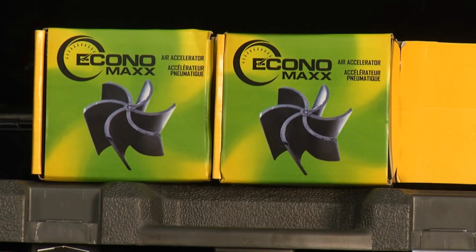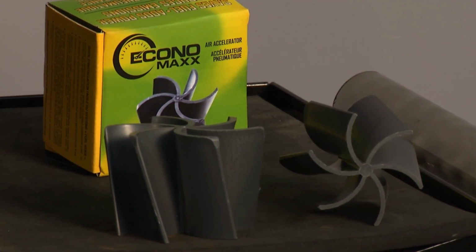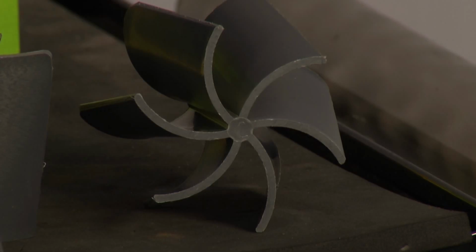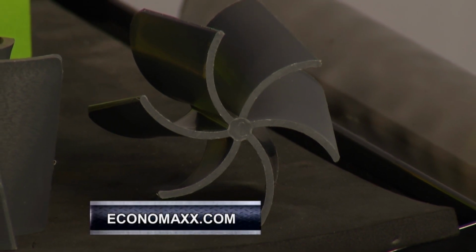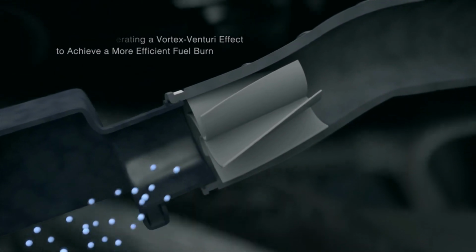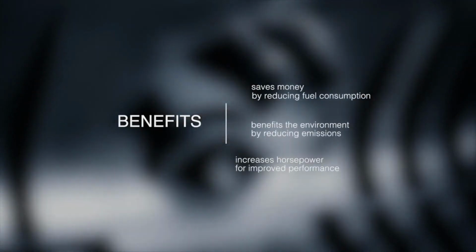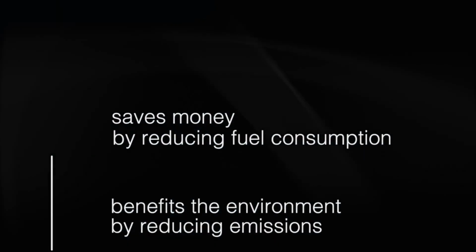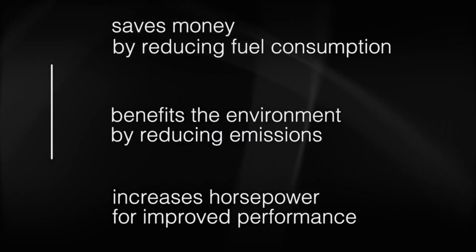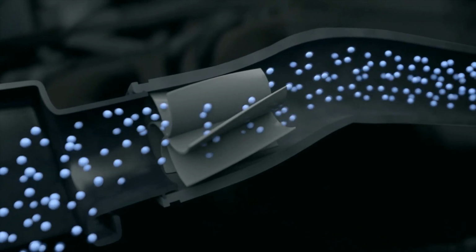So there's a company out of Canada called Economax, and they have developed this unit. Basically, what this unit does is it slides into the intake tract of your vehicle, and you can see how it's machined in a spiral shape. It helps redirect the air as it's coming into the engine. The company claims this is going to help you reduce emissions, make more horsepower, and be more efficient going down the road. Managing the air into the engine helps to atomize the fuel, and that's where the benefits of the product come from.